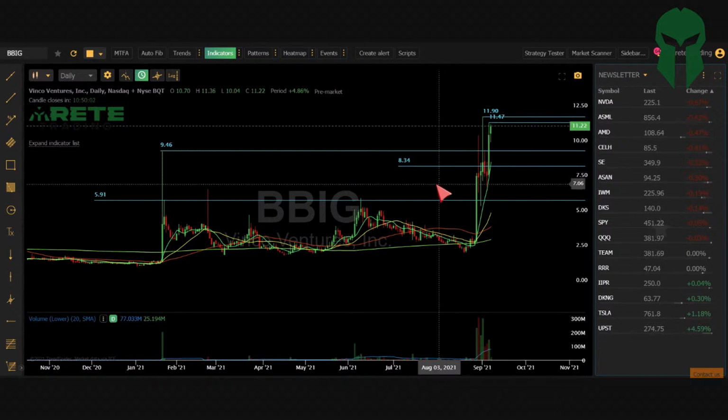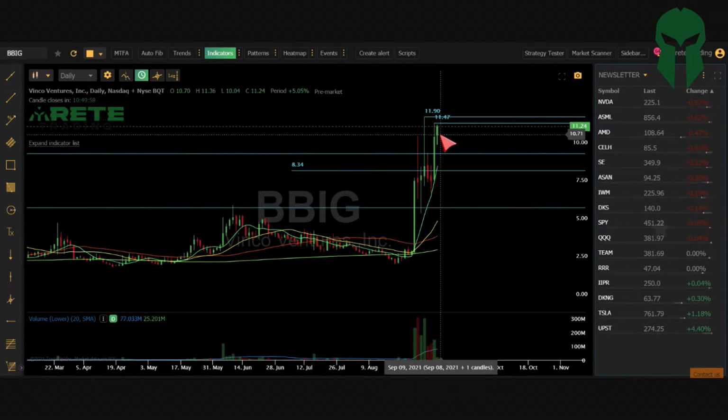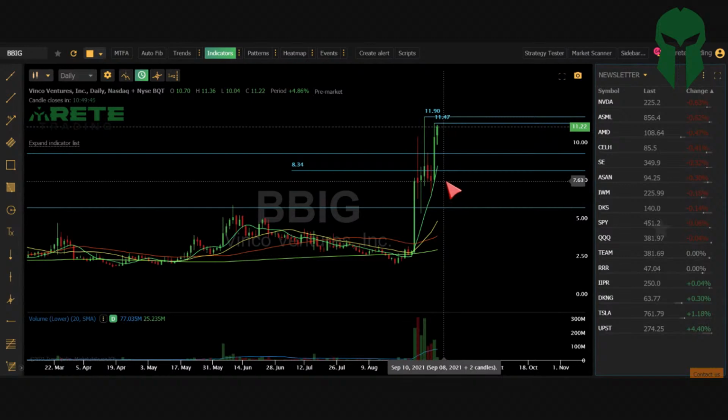BBIG, I went over. I'll just point this out again. This wick is being filled by this wedge, and it looks like we're getting over these levels. So we just have to watch. You have to watch the 1147 and the 1190. But I think you're going to get through that 1147 at least today. That's just my sense of it. So let's just see how we do there. But I think you're going to get through that level. Let me just keep going here.